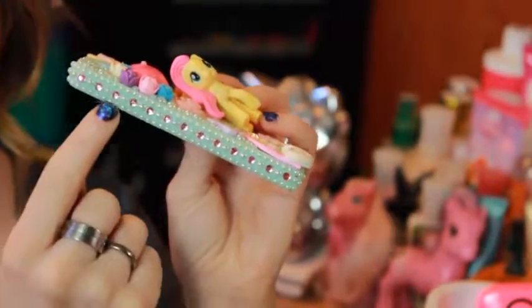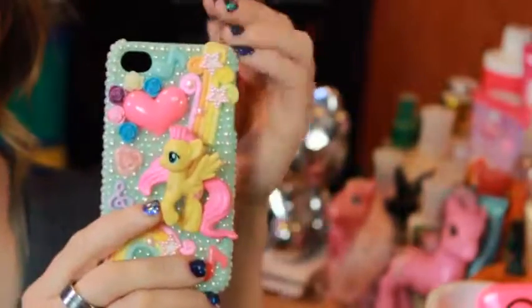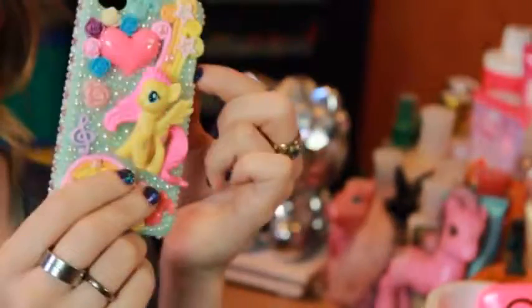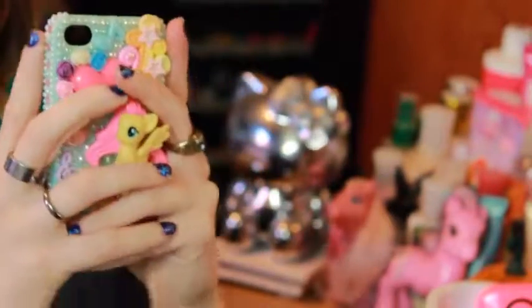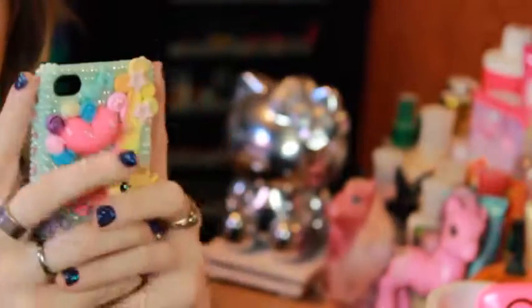Can you see the detailing of these rhinestones on the side? She hand makes these, so each little piece is put on one at a time, so it takes her hours to complete the project. And as you can see, Fluttershy does stand out fairly far, and a lot of people don't like that because then it can't fit in their pocket, but I must say that it does fit very comfortably in my hand. It just fits kind of perfect.